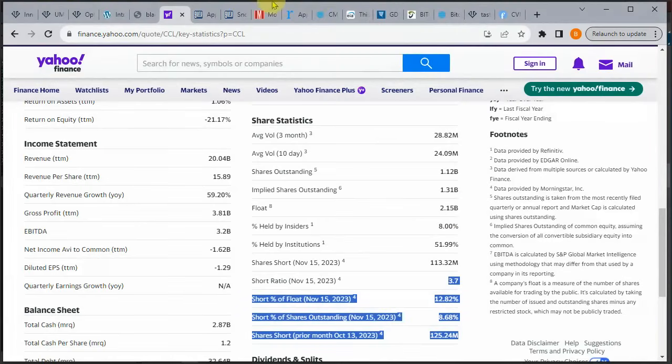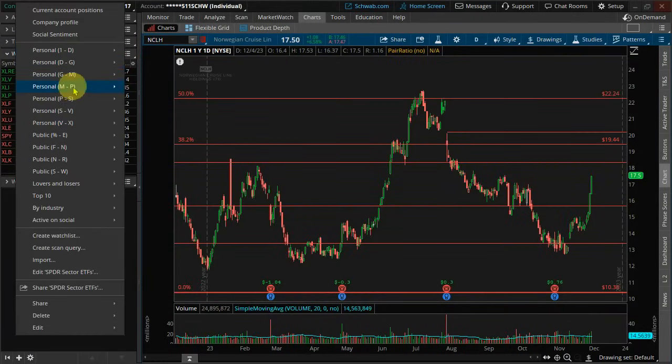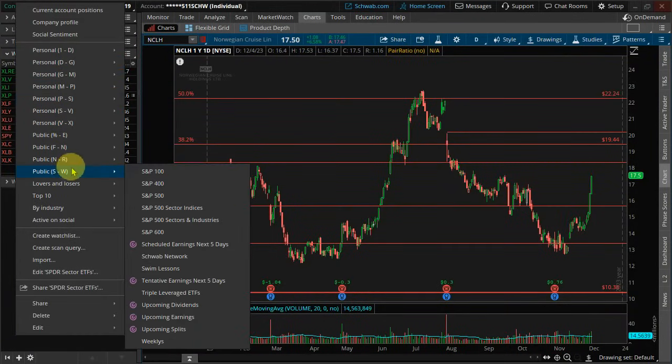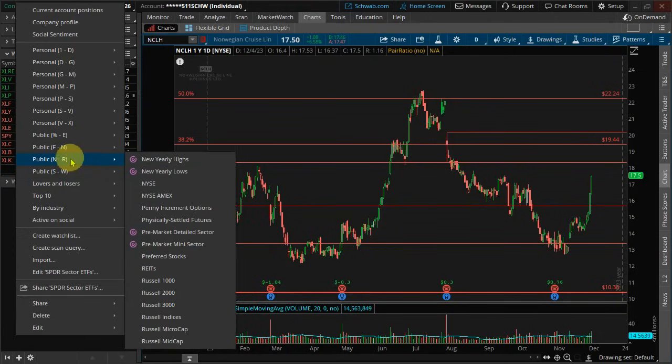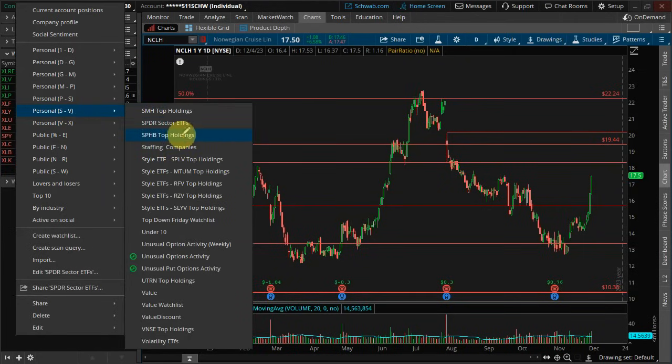I might have it up, but I do not actually. So I don't have it up to bring it, but if you look at the top holdings in SPHB, in fact, I might have it over here. SPHB. Do I got it? It looks like I do not have it in there. So anyway, that's public. Personal SPHB top holdings.